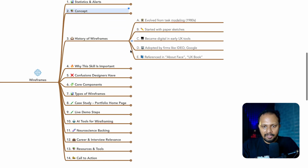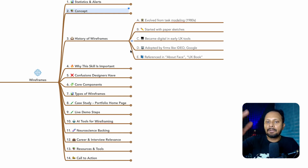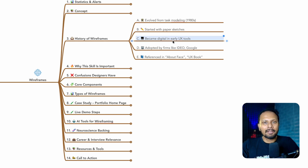Okay, so what is the history of wireframes? Actually, it evolved from task modeling. In the 1980s, people started with paper sketches, and over time, around 2000 to 2010, it became a digital UI UX process. It also became a very big tool for designers. IDEO, Frog Design Studio, Apple, Google, all these people started using wireframes, sketching and brainstorming as a major activity for clarity in the design thinking process. It is referenced in About Face, the UX book. You can also see that.